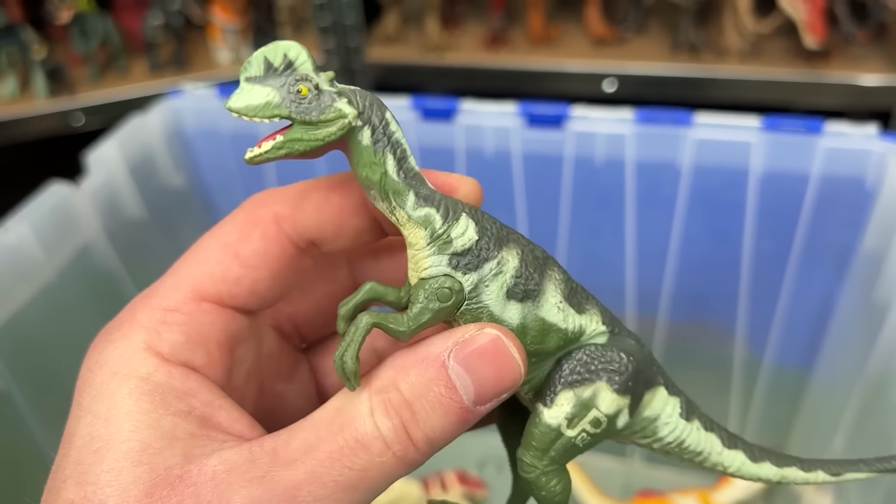This is from the Gigantic Tracker series. This is the Stegosaurus. It's got some pretty bright coloring all over its body. You can see there's all sorts of little specks of different color in there as well. And it comes with this awesome Dino Tracker backpack. And it has two action buttons. One swings the tail up and down, and the other swings the tail back and forth.